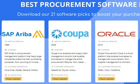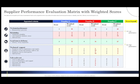This opens up access to a global pool of suppliers, giving you more options and better pricing. With supplier relationship management tools, you can keep a close eye on how your suppliers are performing. These tools help you manage contracts, track KPIs, and ensure you're getting the best value.